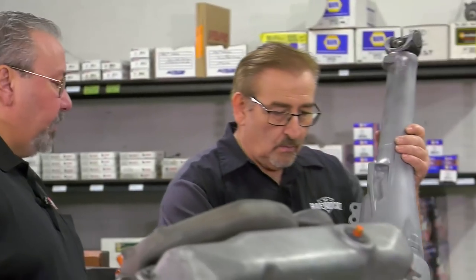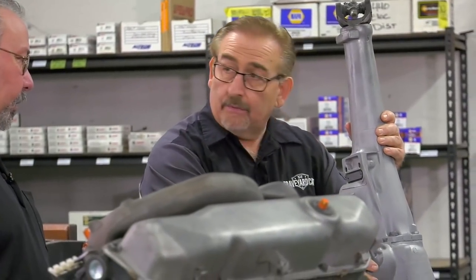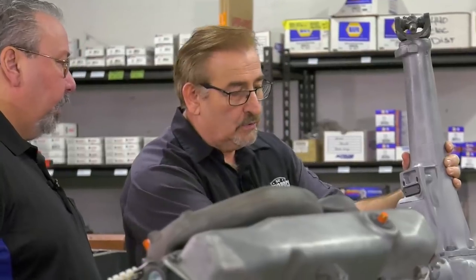Yeah, I'd like to see what the 10,000-day calendar decodes to as far as the date the transmission was assembled. Because when was the engine assembled? August 13th. August 13th of 1968. So this should be in the same proximity. So we would think that this one would have been about the same time. Right. All right, let me get my book and we'll check it out.